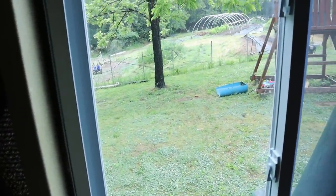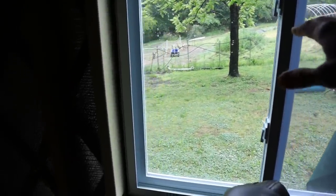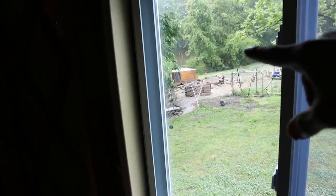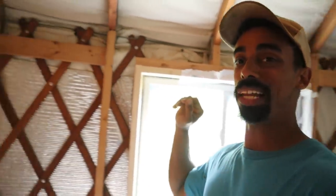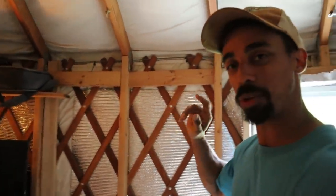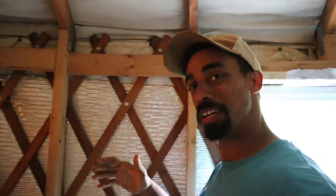And then as we're laying in bed or at the desk working on a video, you can just look right outside. You see the garden and you can see the chickens and the ducks and you can see the pond too. Pretty exciting. And looking at it, we think we can fit at least one more window in here, so we'll have to go purchase another one. But it is pretty exciting.